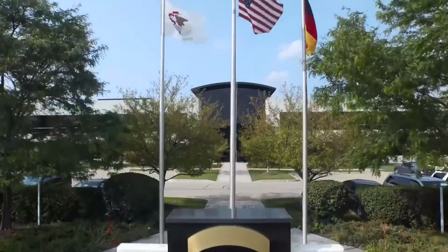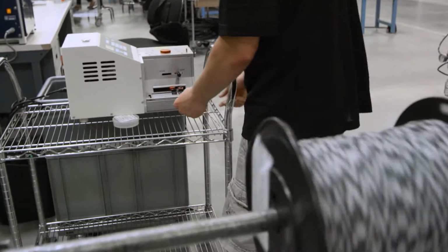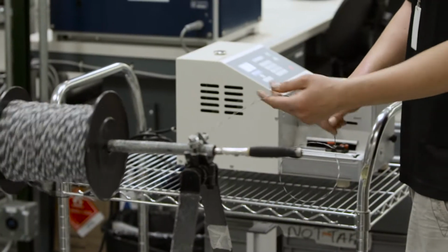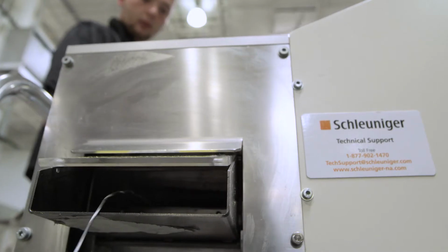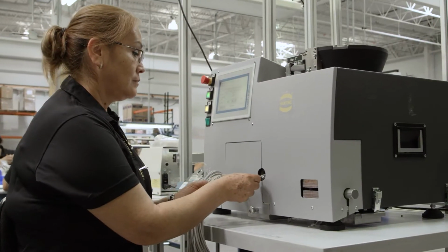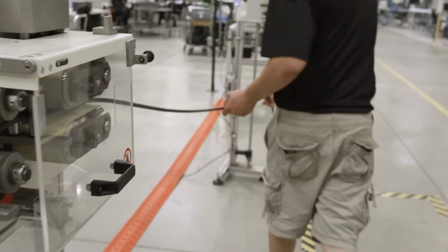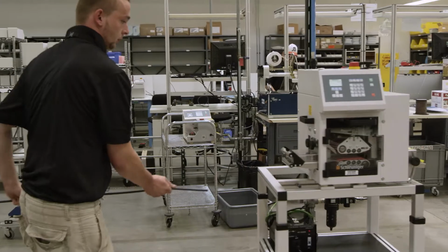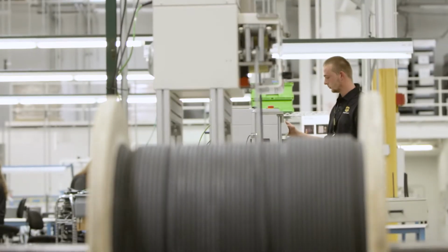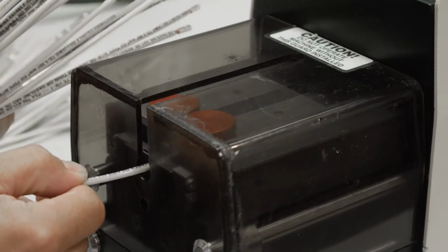Reinforcing the capabilities of our Silao facility is our 110,000 square foot flagship facility in Elgin, Illinois, offering a wide range of automated cable processing equipment for manufacturing products with exceptional reliability and cost savings. Our automated equipment can reduce the labor needed to measure, strip, cut, label, coil, and package a wide range of connectors by as much as 90% when compared to manual methods.